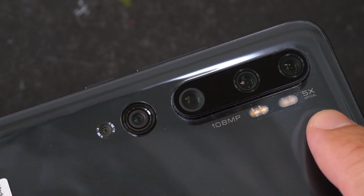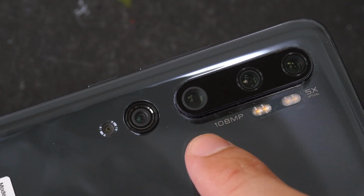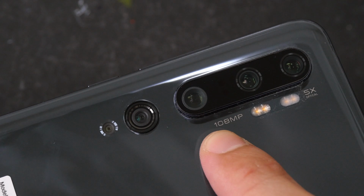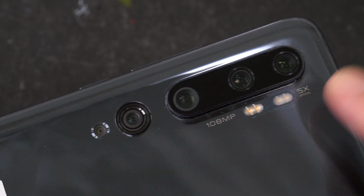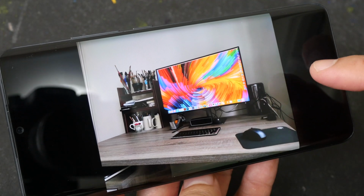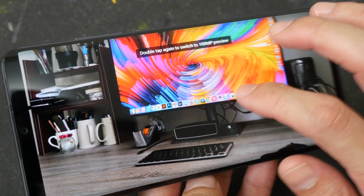Of the 5 lenses, these 2, the extra wide and the normal lens, these are the best in terms of quality. The macro 2x and 5x, they are quite soft. This is a 108 megapixel file, and the quality is actually quite good.